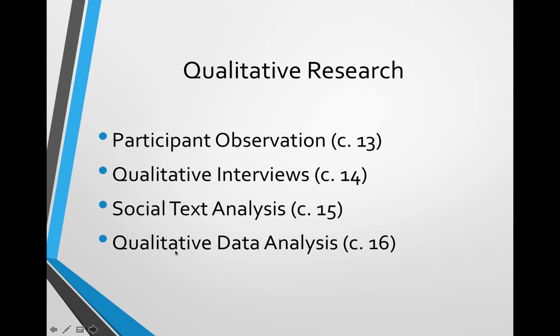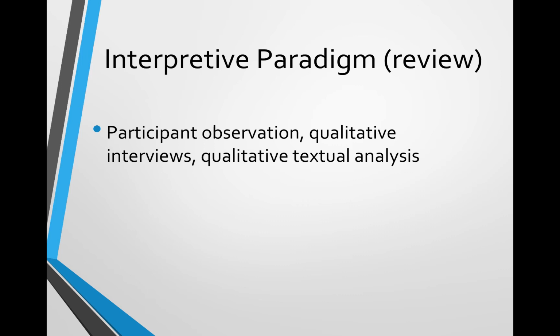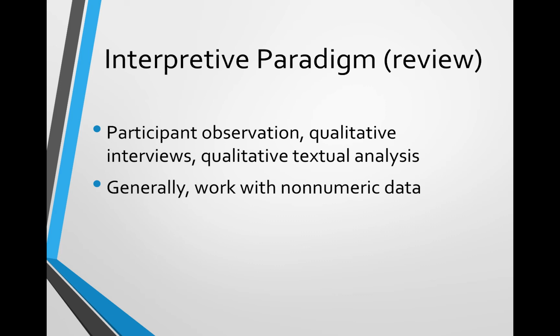And so some review from part one of the class when we're talking about interpretive research. Remember that the idea of qualitative research and interpretive paradigm, oftentimes we call qualitative research interpretive research. And so we use those terms interchangeably. So it's made up, again, of participant observation, qualitative interviews, and qualitative text analysis, just slightly different terms than I used on the previous slide. We generally work with non-numeric data.